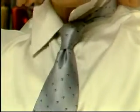Shape your knot and draw it up tight. Turn down the collar. And there you have a nice, clean 4 in hand.